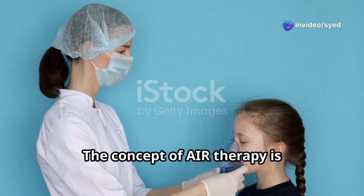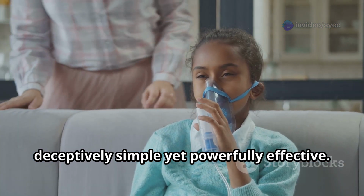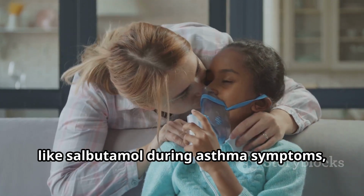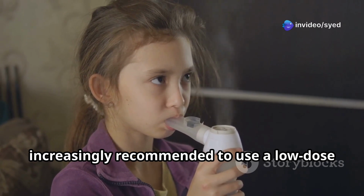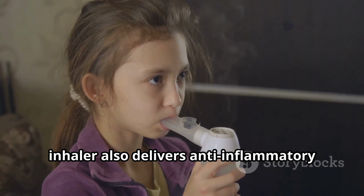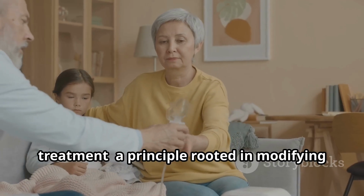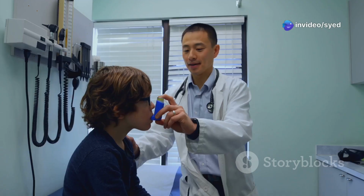The concept of AIR therapy is deceptively simple yet powerfully effective. Rather than reaching for a SABA inhaler like salbutamol during asthma symptoms, children aged 6 and above are now increasingly recommended to use a low-dose ICS formoterol inhaler as needed. This means that every use of a reliever inhaler also delivers anti-inflammatory treatment, a principle rooted in modifying the disease course rather than simply masking symptoms.